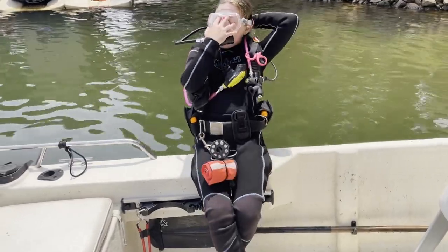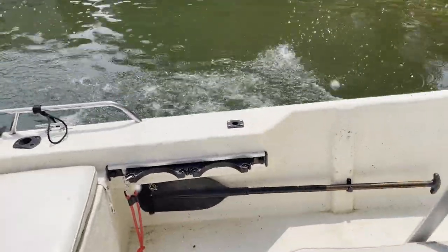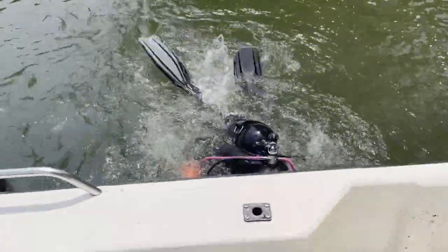All right, time to get down to the diving. As you can see, Tessa's just doing her standard rollback entry here. She has actually come to love this entry method.